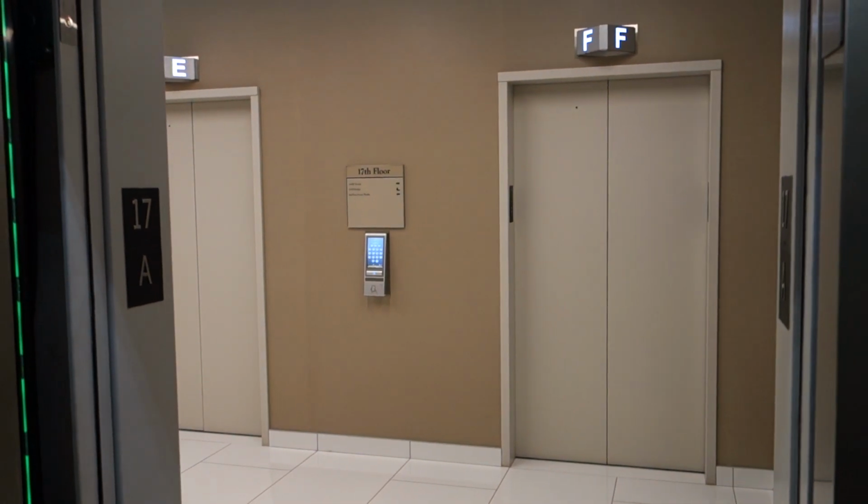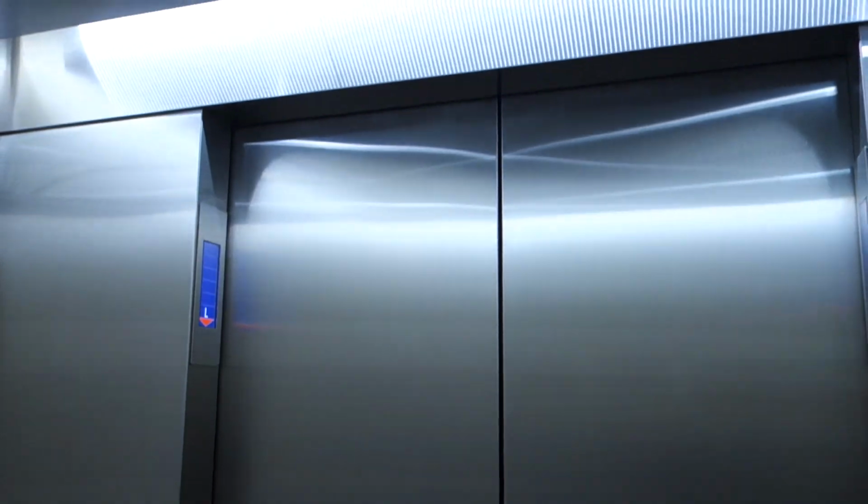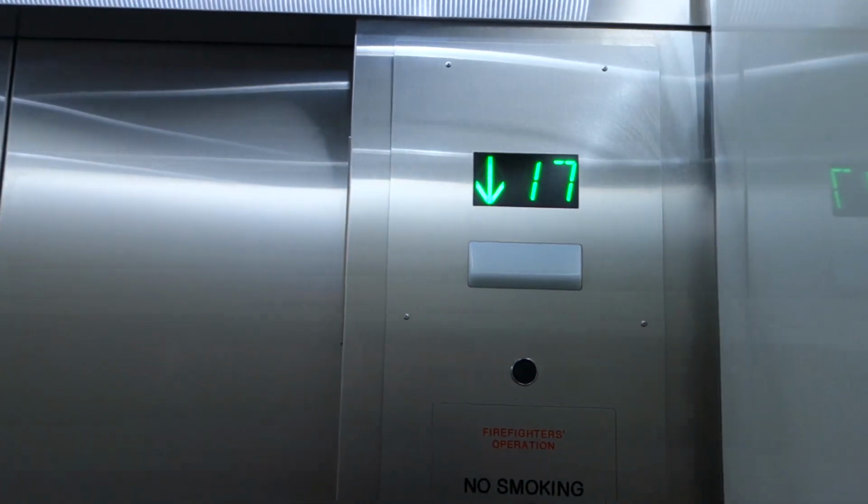And there's your other elevators and the keypad in the distance. Elevator A has arrived. Should go. There we go. Let's get a cab view.